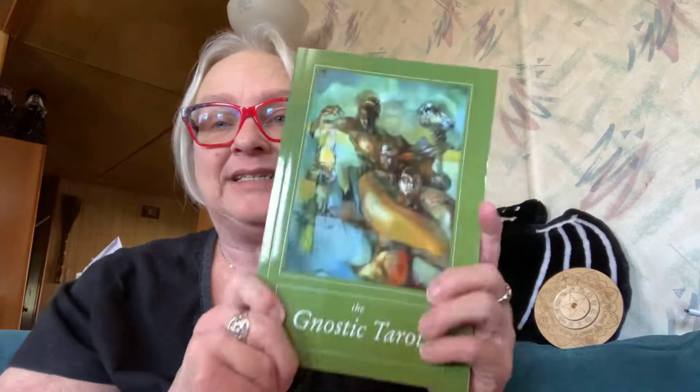Just to give you an idea, here is the guidebook for the Gnostic Tarot. Will you look at this chunky thing? It is 177 pages long. And the information that he gives you is incredible.